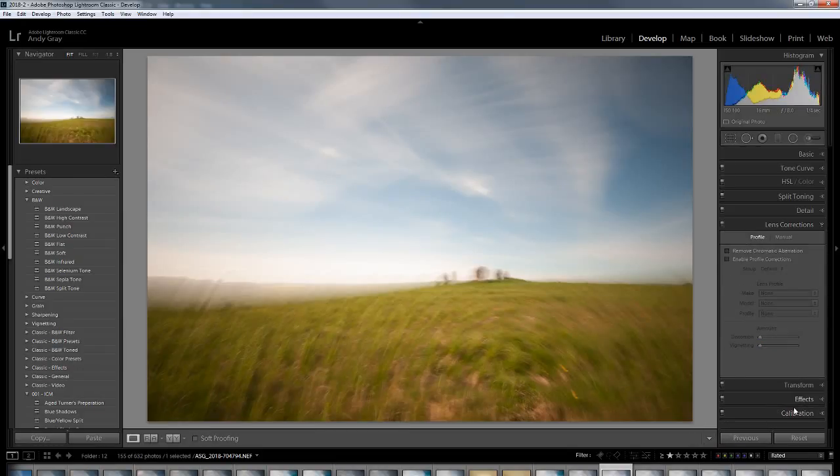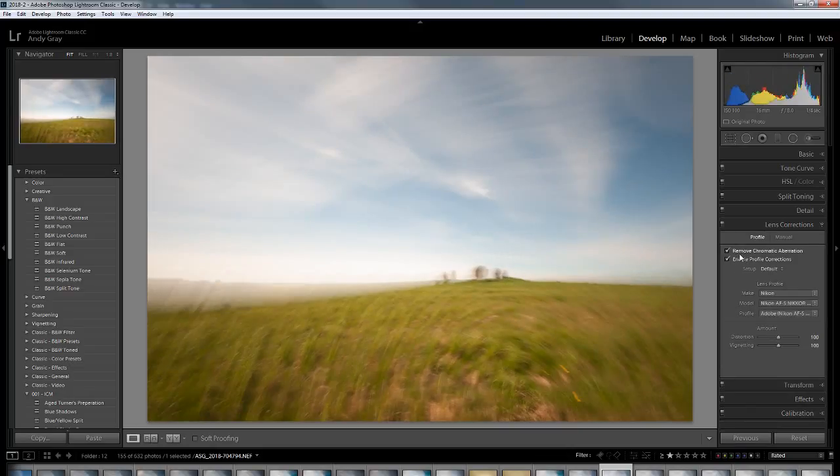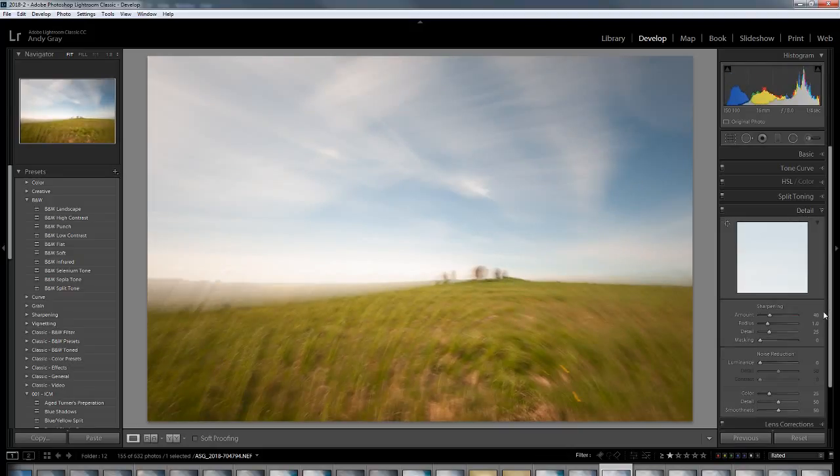I'm also going to sort out the lens corrections on here. I'm going to sharpen it up a touch, just slightly, and I'm also going to add some noise reduction just to keep the images as clean as possible, because we will be magnifying and duplicating layers, and any noise will end up being exaggerated the more we process it.